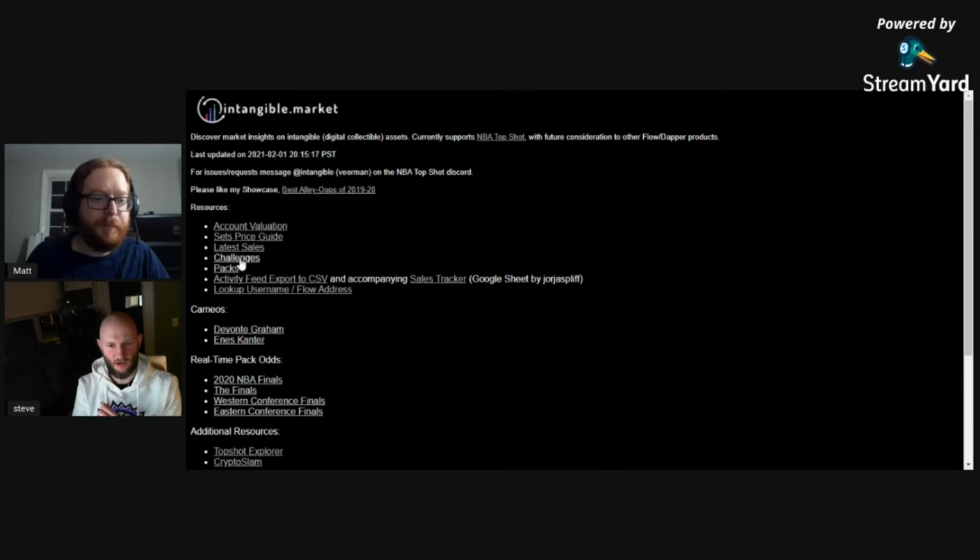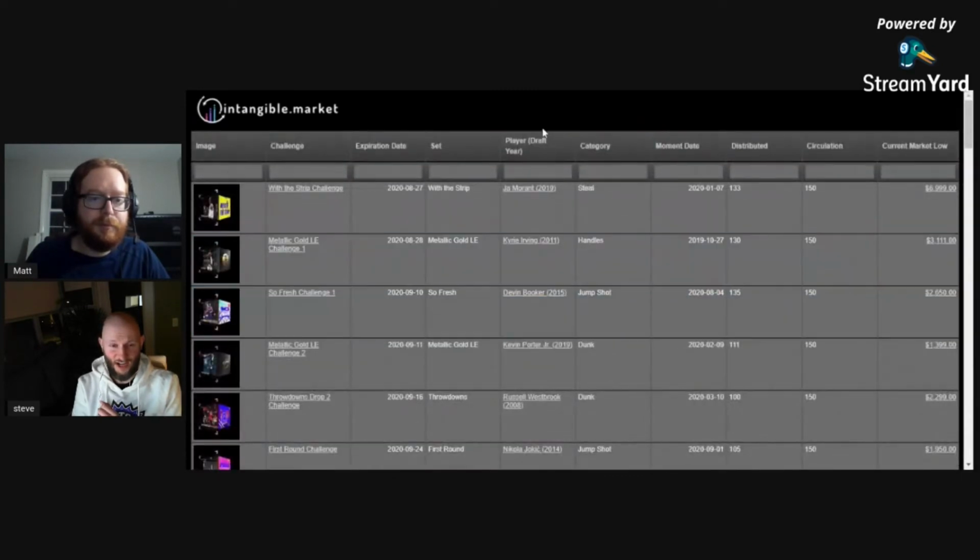I built this because at the time they didn't have a challenge page that showed all the previous challenges. No one knew what cards or moments were used for previous challenges, so I needed a reference guide. So I put together this guide, and you can see what it is. You can see how many were distributed.